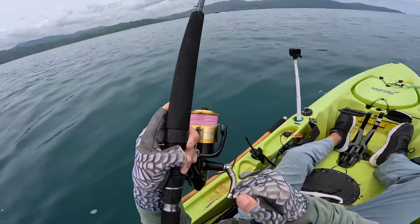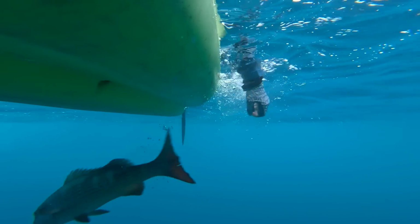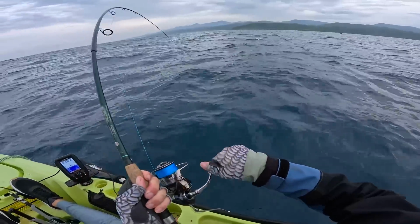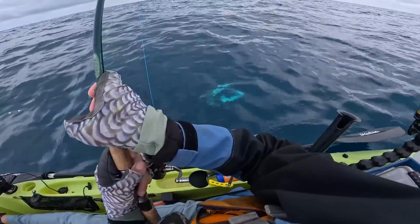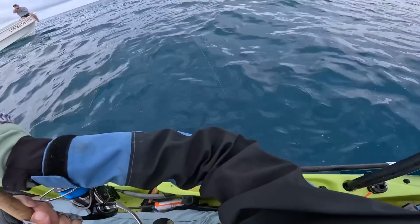There he is. Oh boy. There's a good fish. Whoa. Woo-hoo. So this is a pretty big one, especially for such a light tackle. It's definitely bigger. Oh no.